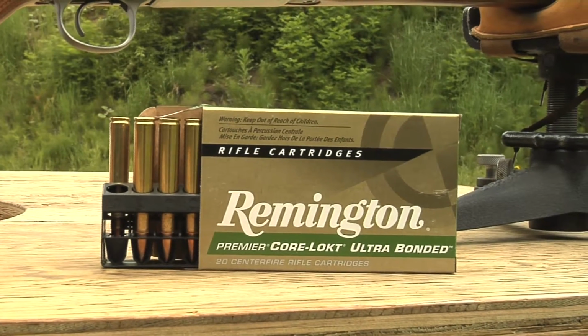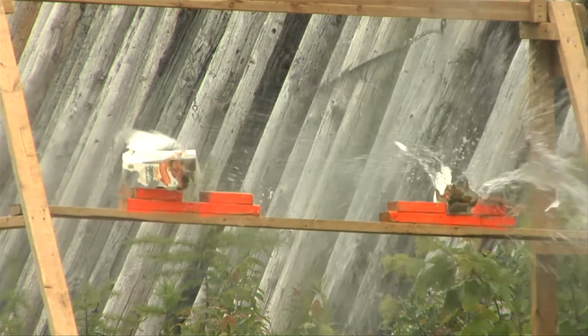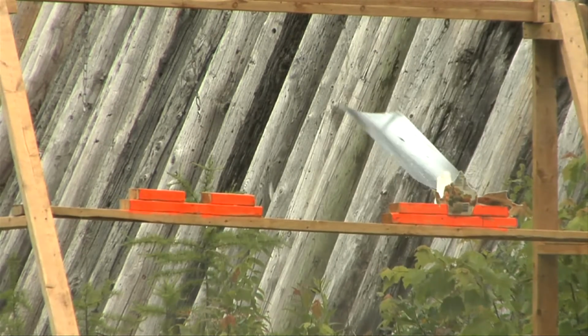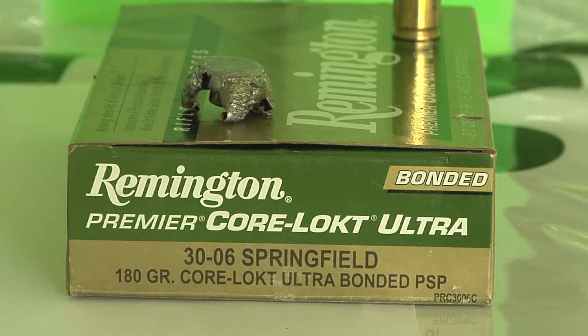Terminal ballistics is a broad subject that can be viewed from so many different angles and perspectives. Taking into account so many variables, it is not an easy task, and that is why we have tried to bring it as close as possible to the real-life test.